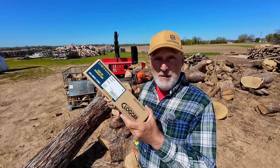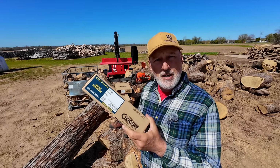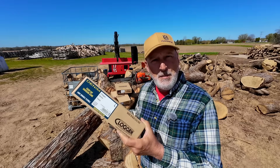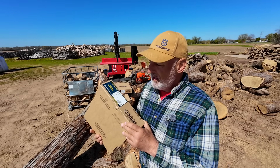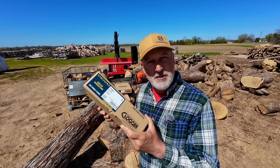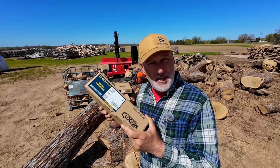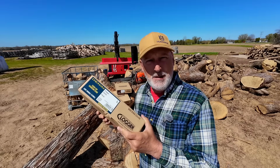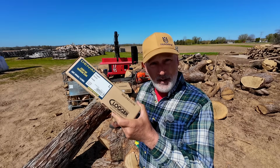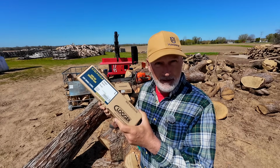This is something that I've been thinking about getting for a long time, and they came to me and said, hey, would you do some videos for Clogger? And I said, well, sure. So they got me the pants, and I'll be trying these out. Now, Adam has had a pair of these for over a year now, and he absolutely loves them. He wears them here all the time. And a lot of you have made comments when you see him cutting with a chainsaw, hey, he doesn't have any chaps on. Well, yes, he does, because these are jeans that have chaps built in, so to speak.